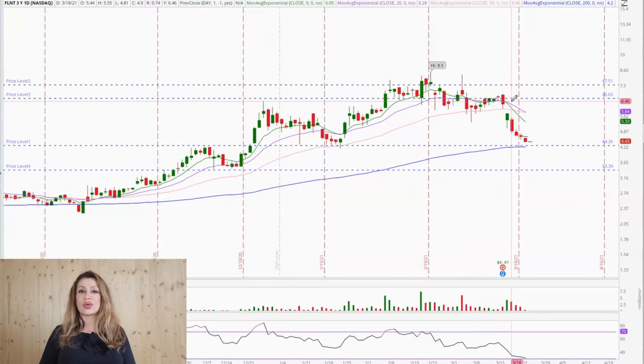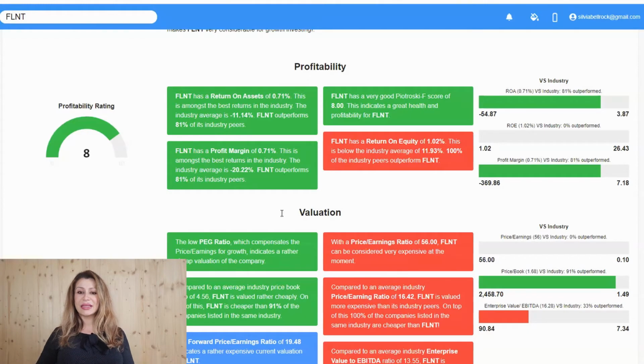And also I'm going to show you why I like this stock so much and why I like the fundamentals on this stock. As we can see here, FLNT has return on assets of 0.71%, and this is among the best returns in the industry. The industry average is minus 11.14%. So this means that FLNT outperforms 81% of its industry. The profit margin of 0.71 is one of the best in the industry as well, because the industry average is minus 20.22%.